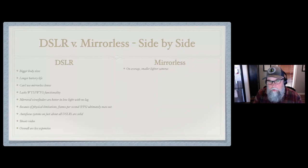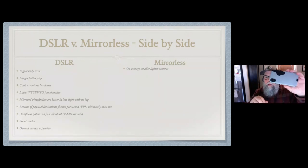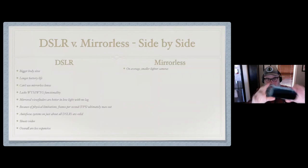And so mirrorless, conversely, to go through each point and tell you a little bit about mirrorless: on average, the mirrorless are smaller and lighter cameras. At first when they started coming out, they were little bitty. Here's my phone, so you can see my beat up case there. The mirrorless cameras, even though you put on the big lenses, were fairly small, and from a compact standpoint, they were great.